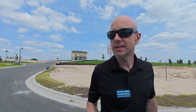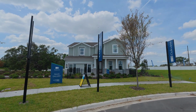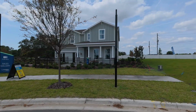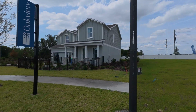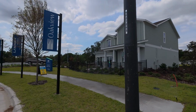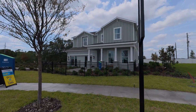So let's go inside and take a look at this house called Magnolia. Oh, I'm getting sprinklered. Sprinkler mist got behind my glasses. Yeah, Magnolia's a nice looking house. It's a big house, you could see.